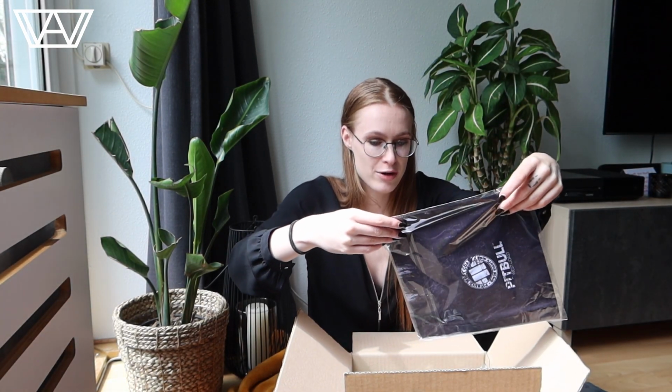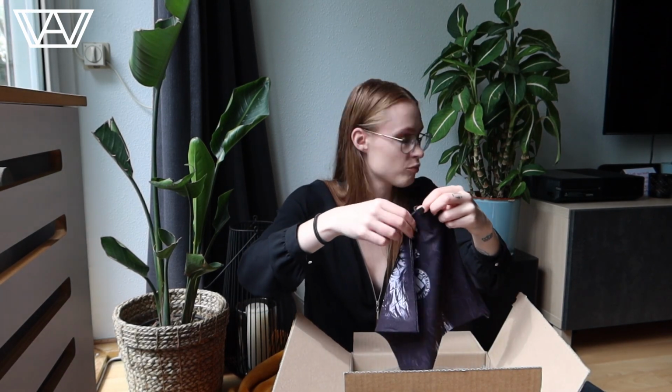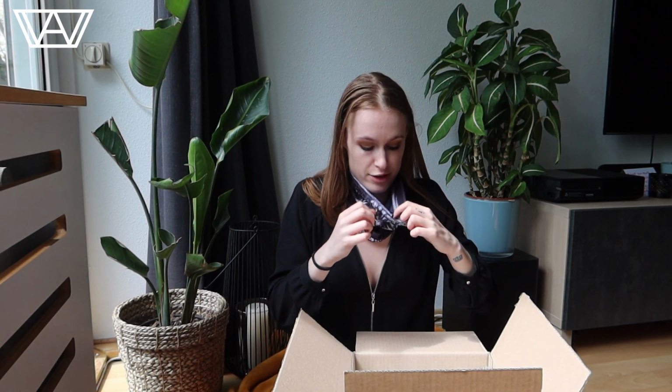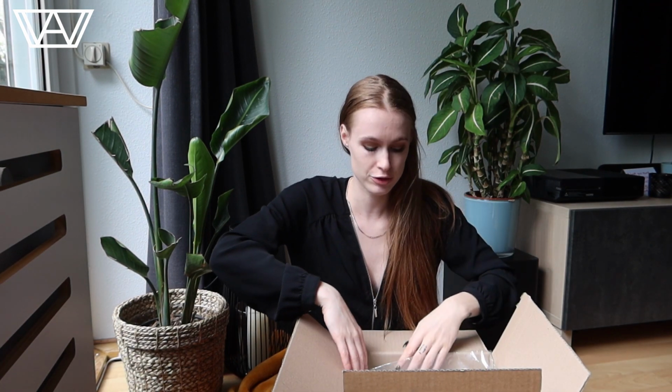Okay, let's see. Oh, I ordered a bandana. I like it. It's a bit big for my face, but as I said, I have a tiny face, so that happens with pretty much everything I wear on my face. Like, I wear children's sunglasses usually and children's hats, so it says more about me than about them. It seems like we're going to all accessories first.